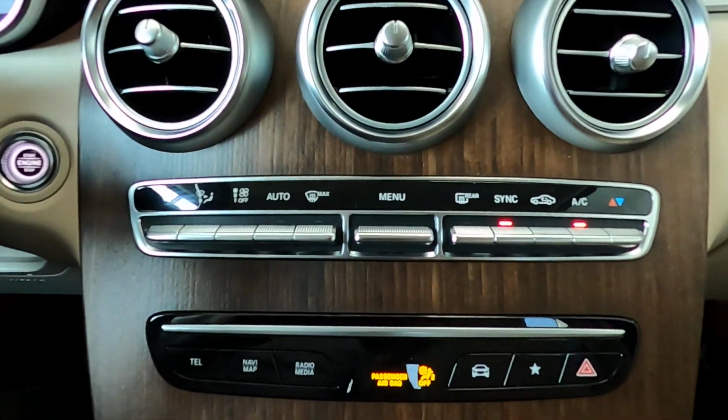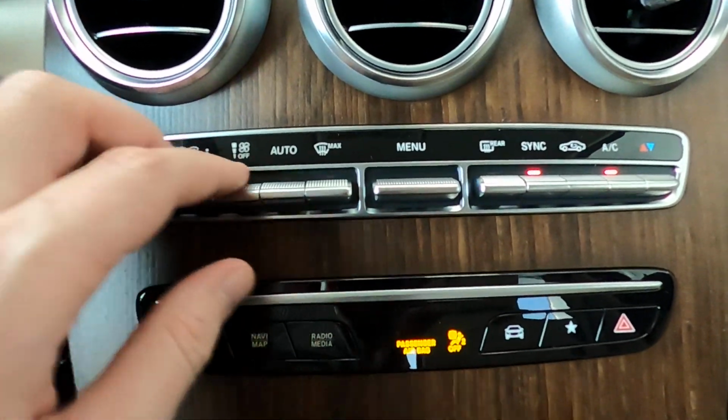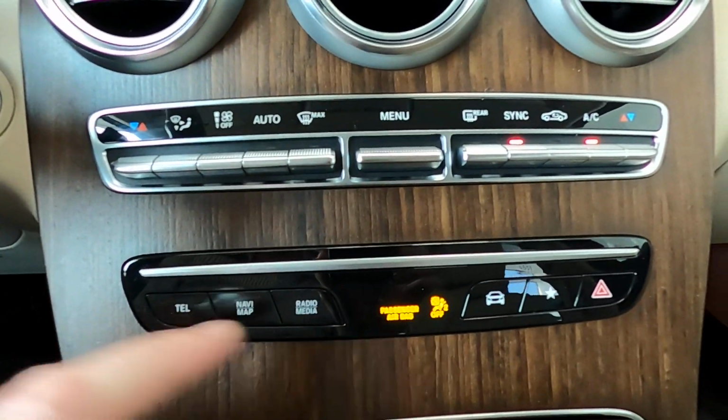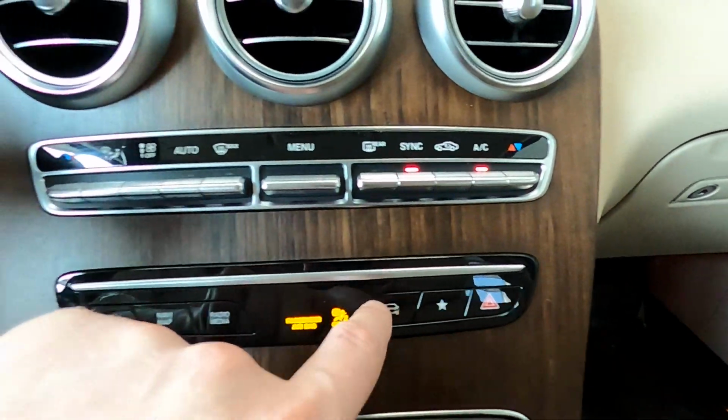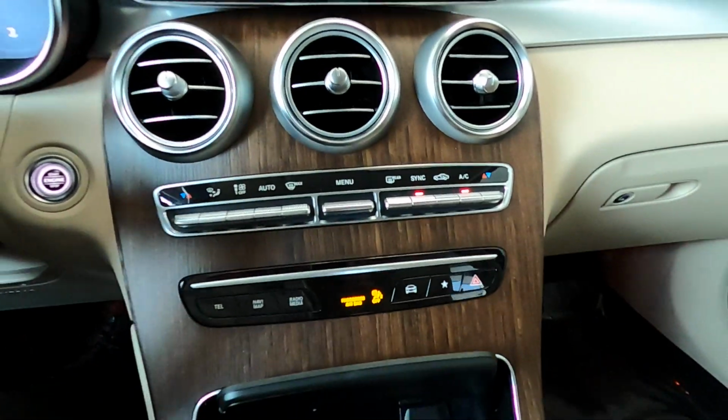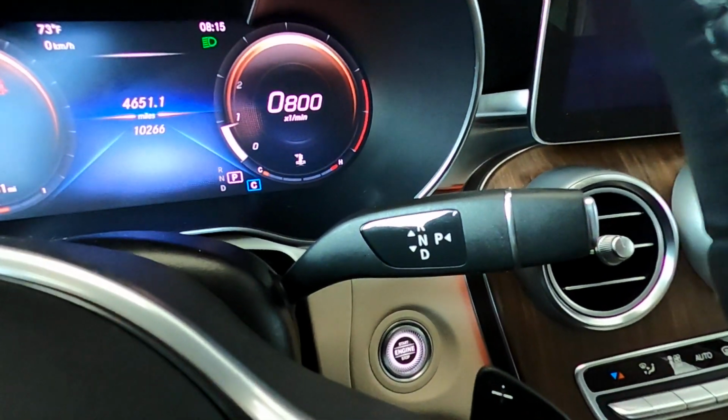Below the display we have our climate controls here. We've got some quick access buttons to access radio, telephone, vehicle settings, and whatnot. And we have our shifter.